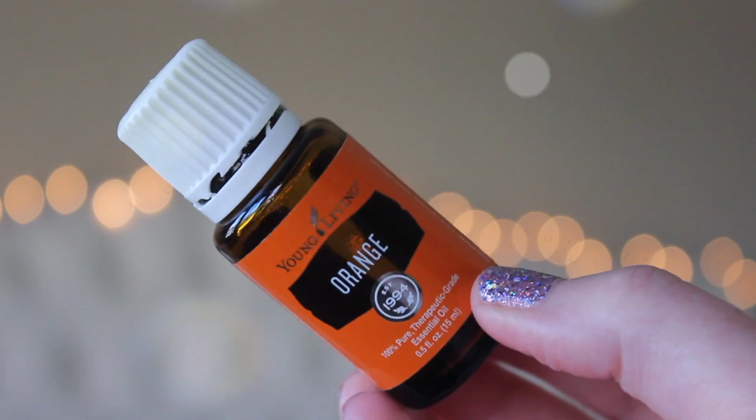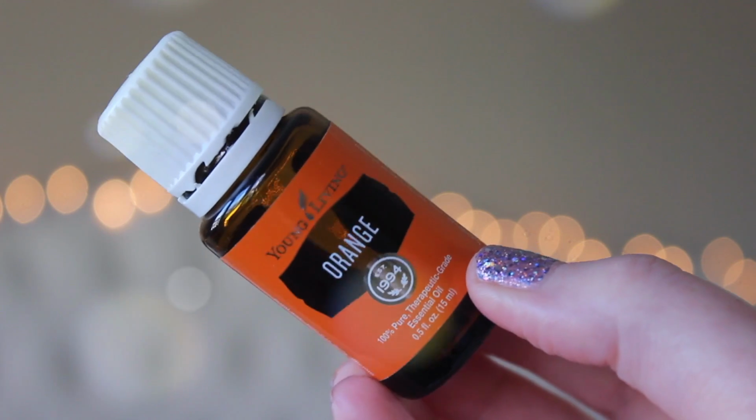I love pine. I used up 2 orange oils, the Orange Vitality and then just normal orange oil. I love orange oil for everything. I love diffusing it. I love mixing it with a lot of things to diffuse. I love sniffing it directly when I have a stomach ache.